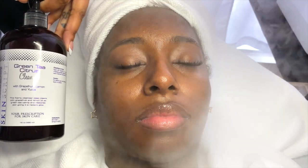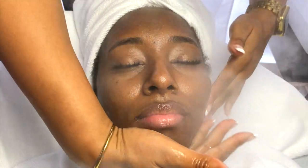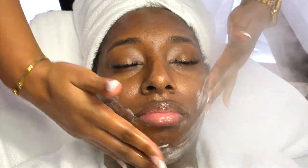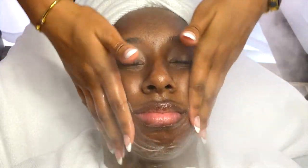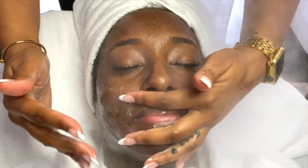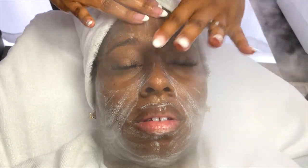Beginning this treatment with the green tea citrus cleanser. This is one of my go-to cleansers to begin a treatment with. So I'm going to start today with this cleanser. I'm going to work this really well into her skin with my hands and my fingertips first, and then I'm going to eventually bring in the sponges.